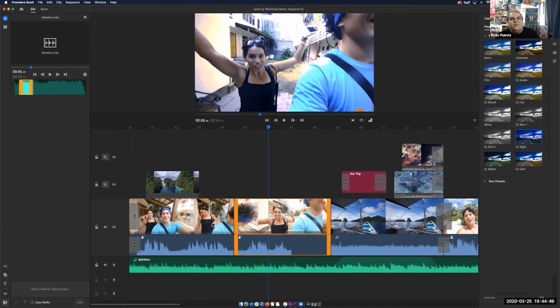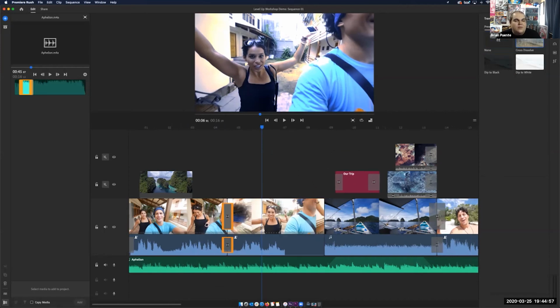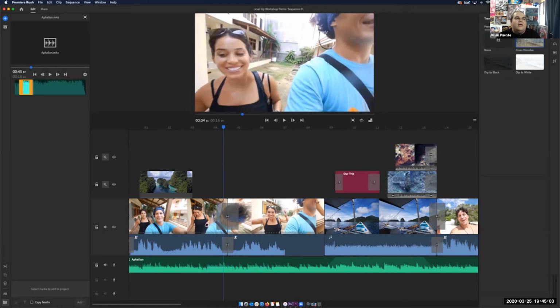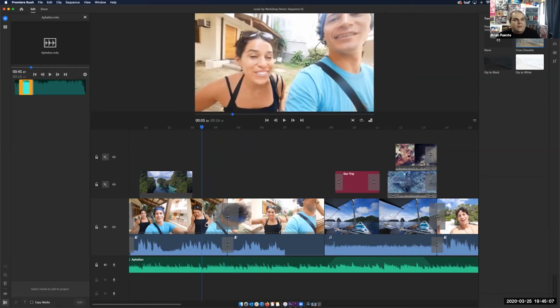But you see there's a really abrupt bit here, so I might want to combine that with a cross dissolve in between those two clips. Even though it's the same clip, it's two different colors. So you'll see that it kind of fades into that other look as opposed to just a hard snap there.